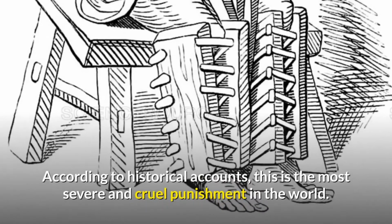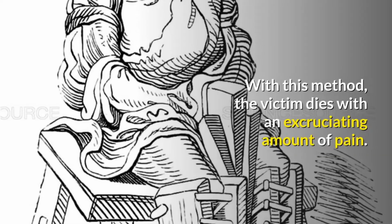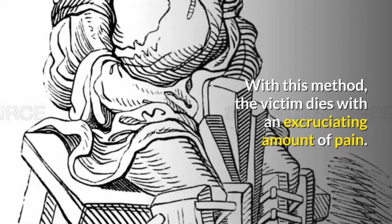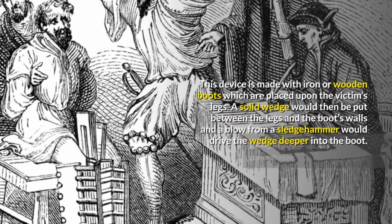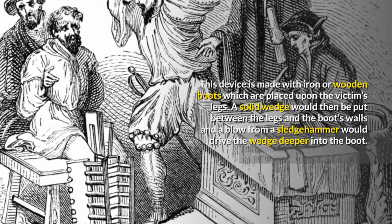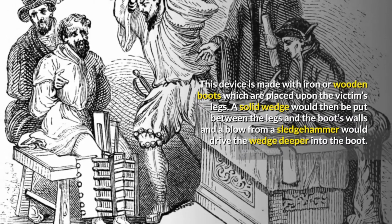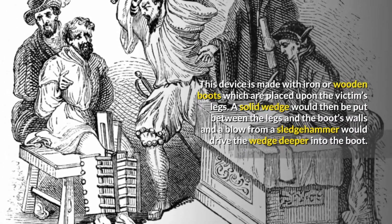9. The boots. According to historical accounts, this is the most severe and cruel punishment in the world. With this method, the victim dies with an excruciating amount of pain. This device is made with iron or wooden boots which are placed upon the victim's legs. A solid wedge would then be put between the legs and the boot's walls, and a blow from a sledgehammer would drive the wedge deeper into the boot.